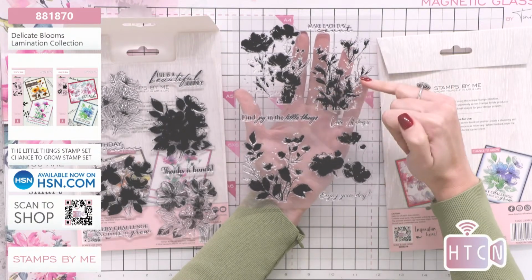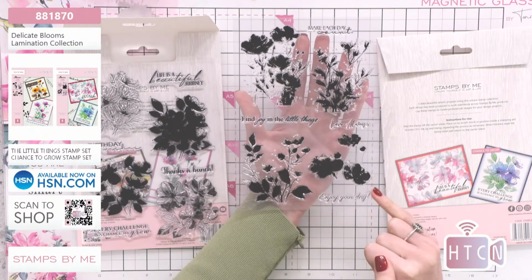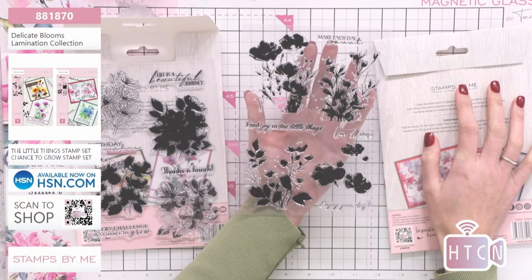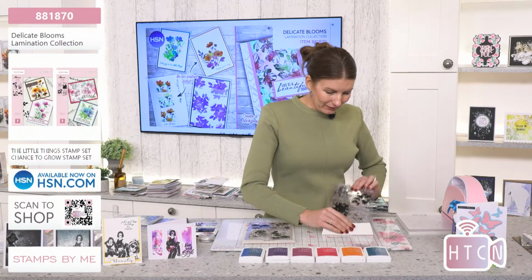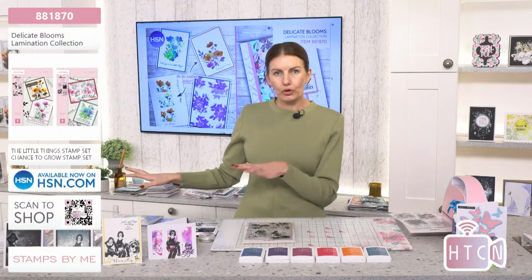So this one has the green and then the floral heads with the colour, and same applies here. Very forgiving if you have a shake, a tremor, and you're not the best stamper in the world. These are brilliant. I cannot tell you. Right, let me do a little demo on this one. Let's have a breather before we go into more new product.